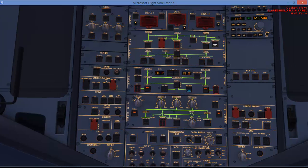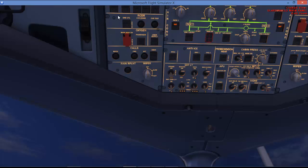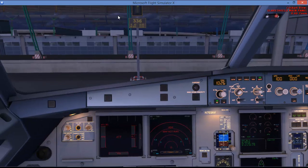Fuel pumps? On. Hydraulics? Is checked. Accu-brake pressure? Checked. Ground proximity warning system? On. Electronic flight control system. Direct 143 about three. On. Checked. Direct 143 about three. Emergency equipment. Is checked. Checklist complete.